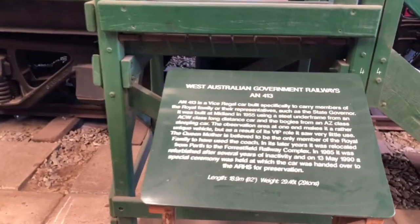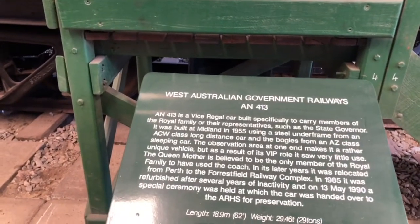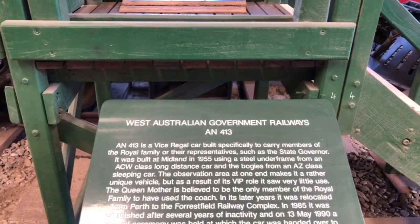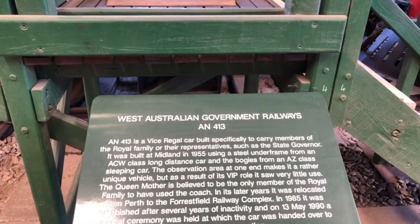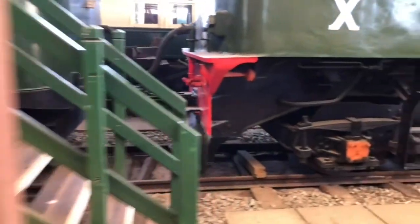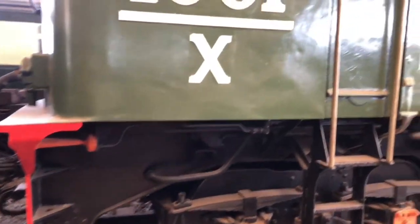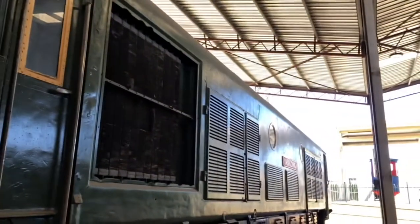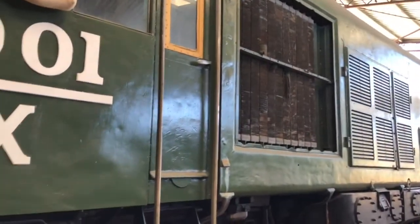Now this was the coach that was used for the Queen Mother when she came here in, where does it say? It doesn't say. Anyway, I'm not sure if that's the engine that towed her or not. It's a pretty big engine. Anyway, we shall go in here.